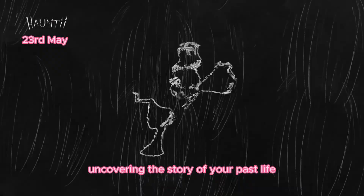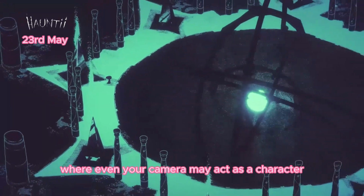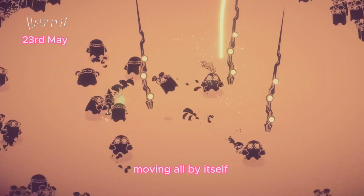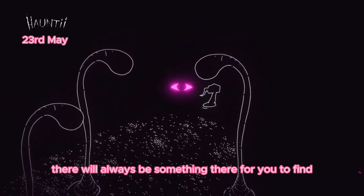Uncovering the story of your past life in this pretty two-tone top-down explorer, where even your camera may act as a character moving all by itself. No matter which way you go, there will always be something there for you to find.